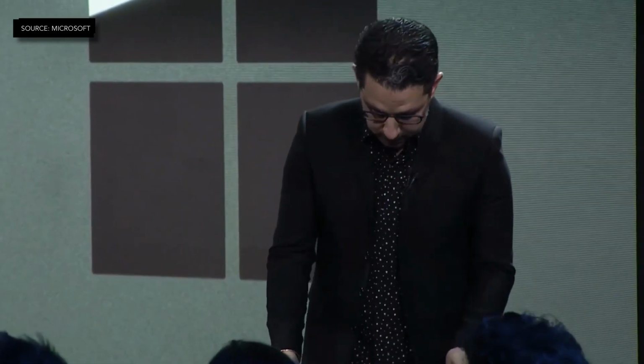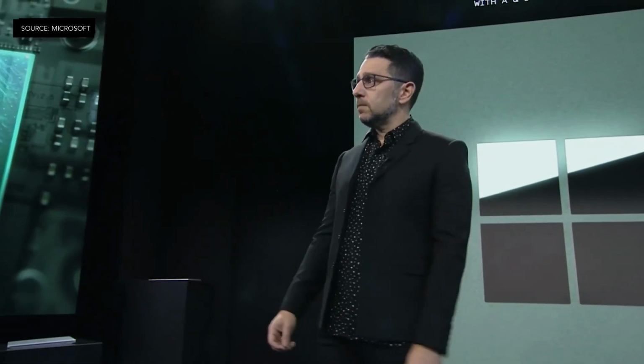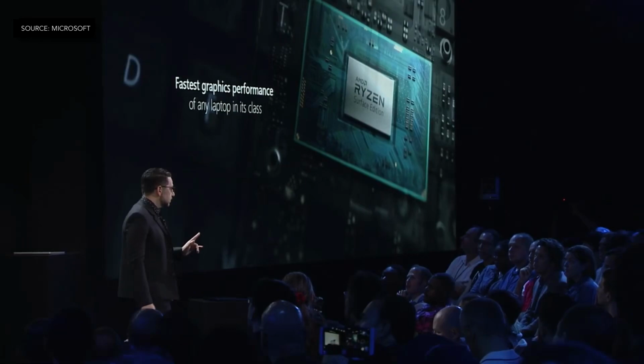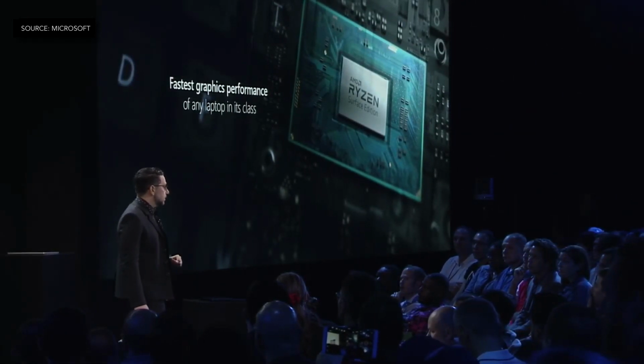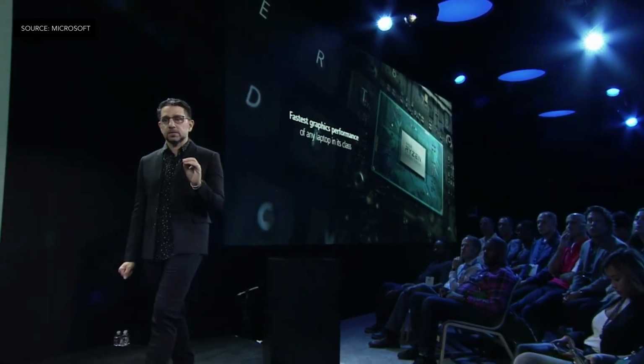Now we're excited to announce to you the new Surface 15-inch Laptop 3. I'd like to introduce to you the AMD Ryzen Microsoft Surface Edition processor. It's actually the fastest processor for any laptop in its class today. Now we also created unique cores on the GPU for Surface because we wanted to push the performance to new levels.